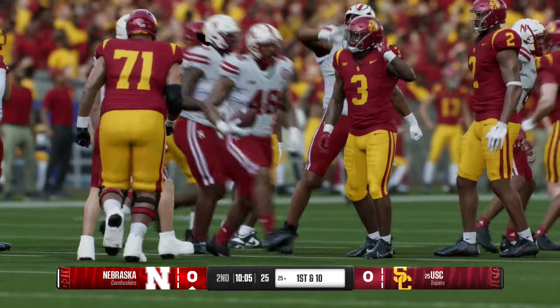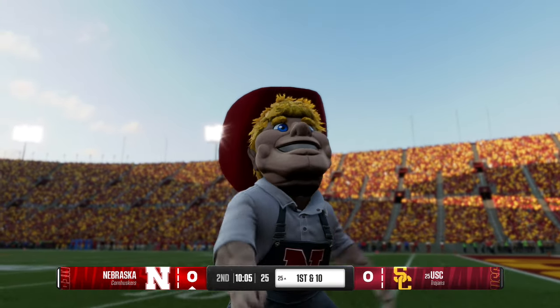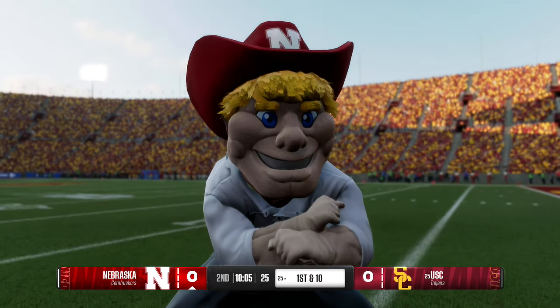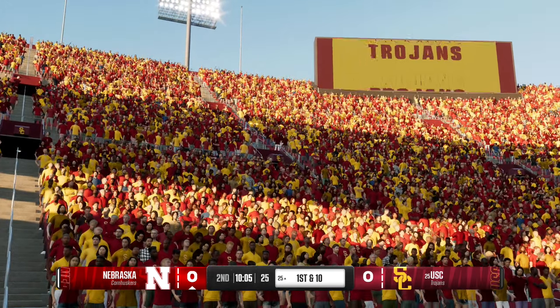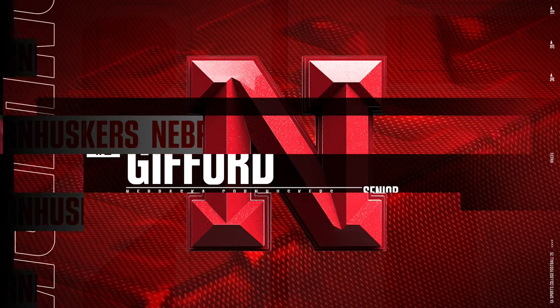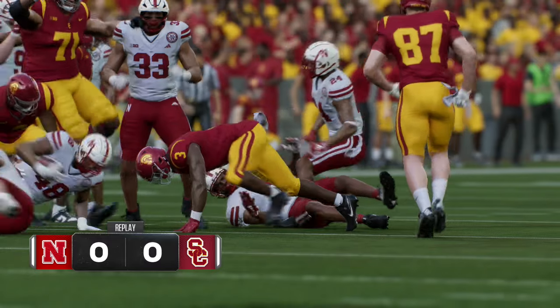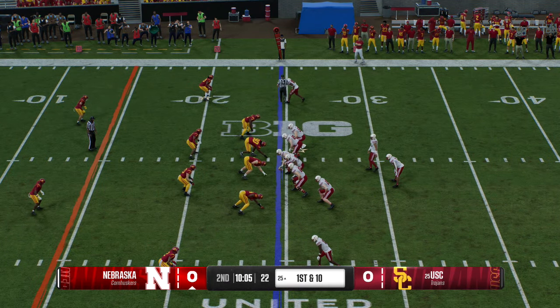It's a turnover. I get being upset at the ball carrier for coughing up the ball, but let's not ignore how big of a hit that was. Sometimes you just have to give credit to the defender for making a great play. The offense has excellent field position to start this drive.